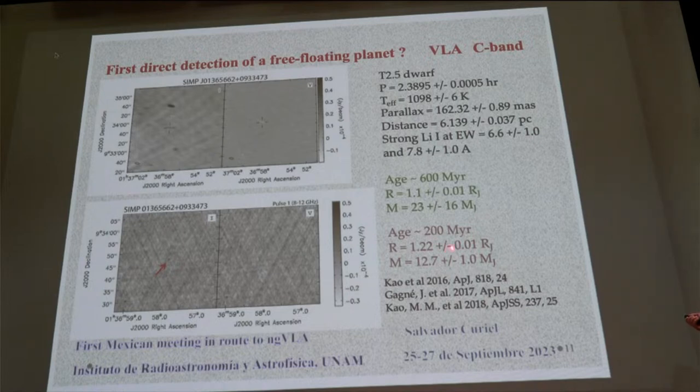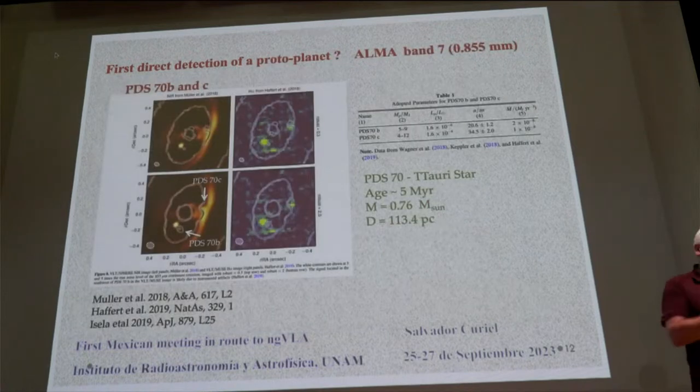So if we correct for that, the mass of this object is about 13 Jupiter masses. So it's just very close to the point of deuterium burning. So this is probably a planet. Now, a second example, well, Charlie already mentioned this.